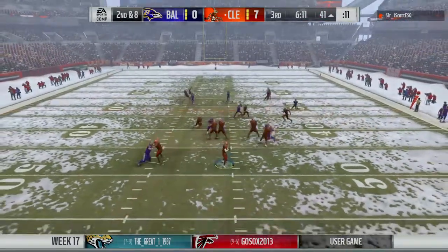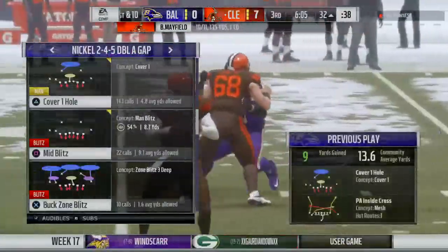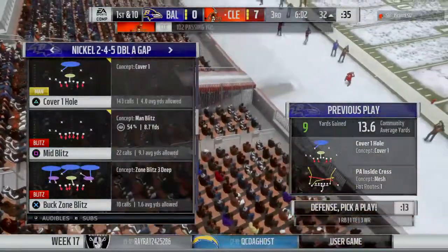Now a 2nd down throw for Mayfield. And he's got his man on the crossing route. That's Landry. And he gets it down to the 32. What a methodical drive this is turning out to be. That time 9 yards, and the sticks move again.